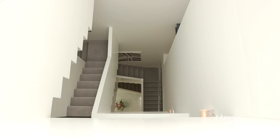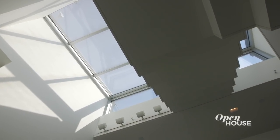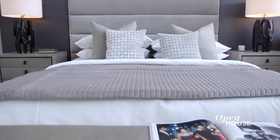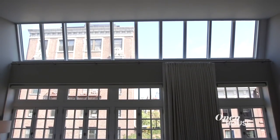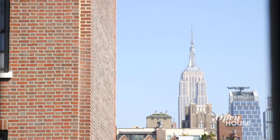The penthouse level is a dedicated master suite. Cascading light floods into the entry hall from a tremendous glass skylight. Stepping into the north-facing, generously sized master bedroom, one can't help but feel a sense of calm and peace. You also have this pop-up skylight. What's so amazing about the height is that you capture these sensational views of the Empire State Building.